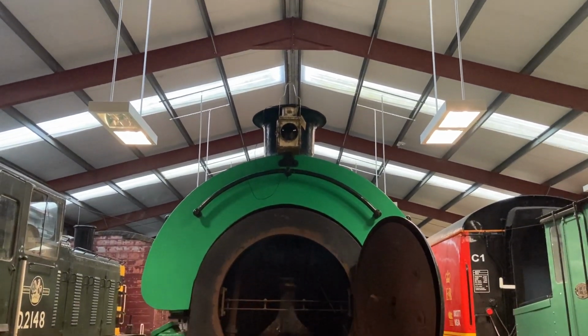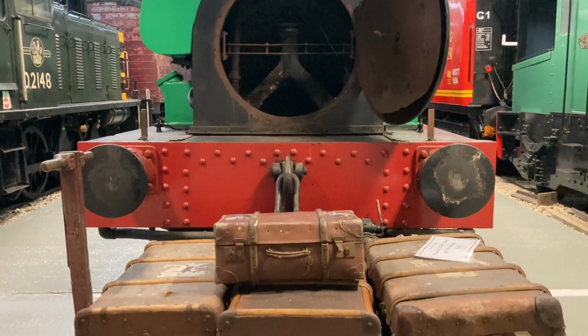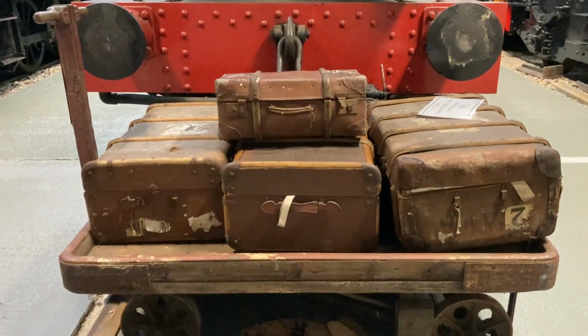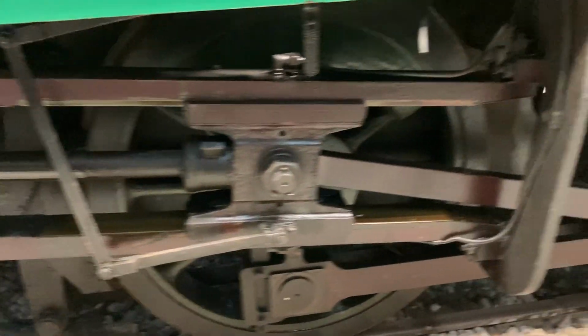This one itself was built in 1948, so we don't have too many post-war industrial locos in ready to run at the moment, so that'd be quite cool to have. Like I say, it'll be Dapol. It'll be in a few years, I think.